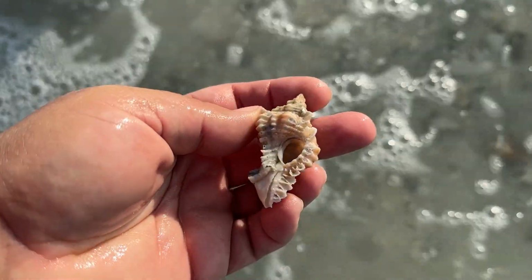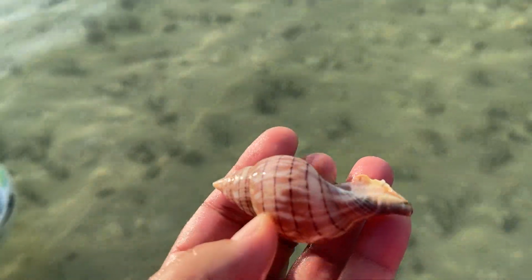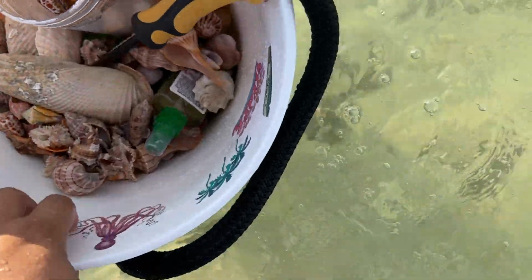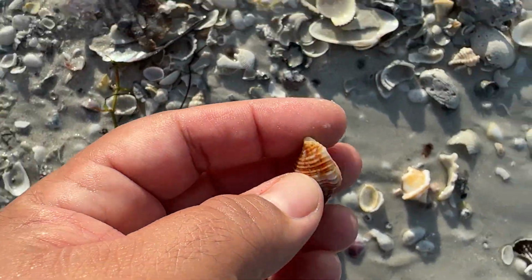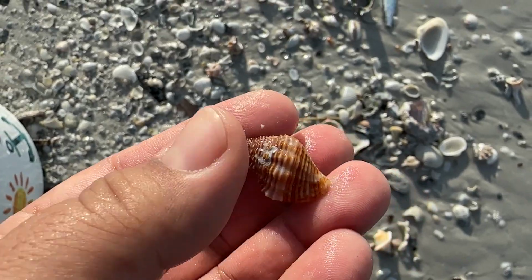Here's a beautiful lace murex, and a banded tulip. Oh goodness. So many beautiful shells. Getting them mixed up. And a tinted cantharus.